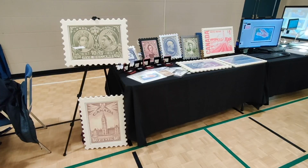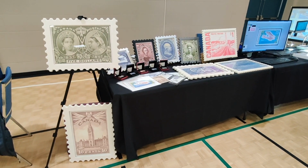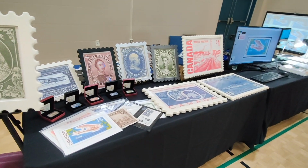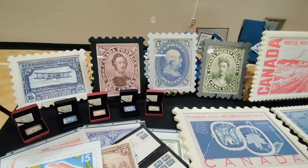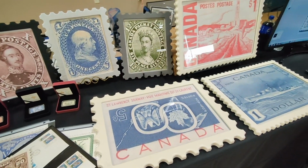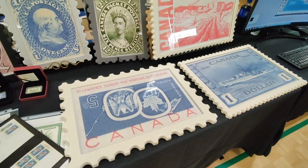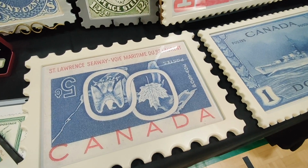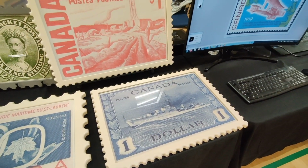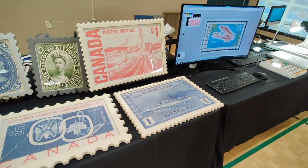I did visit this really cool booth where this gentleman, he's part of the Guelph stamp club. He doesn't sell online or anything, but he basically makes these beautiful printouts of stamps and then makes a frame for them just from, he said, plywood in his garage, and then using a large good quality printer that his wife has, just printing large blown up images of stamps that people can hang up in their homes. That was really cool to see.